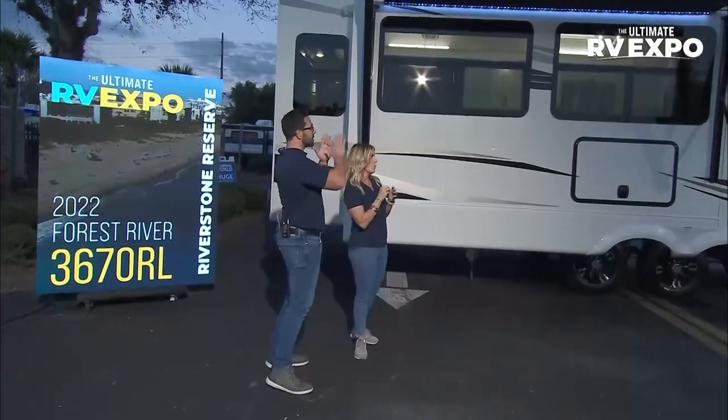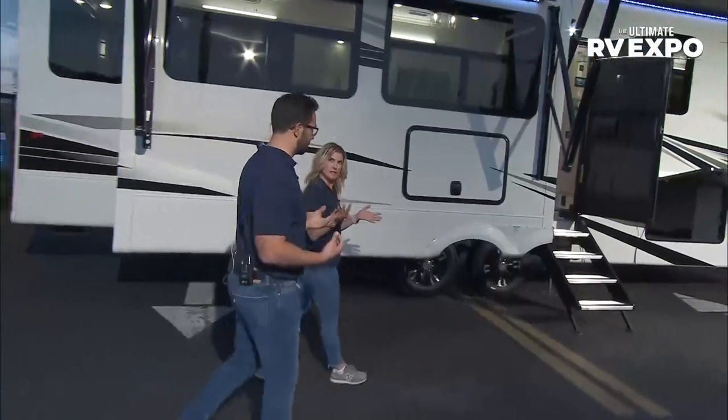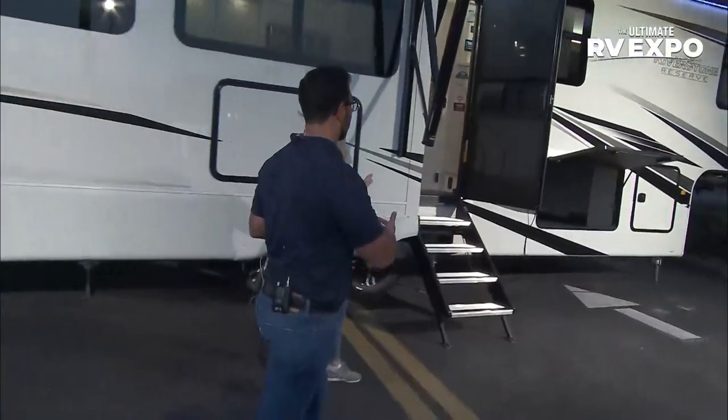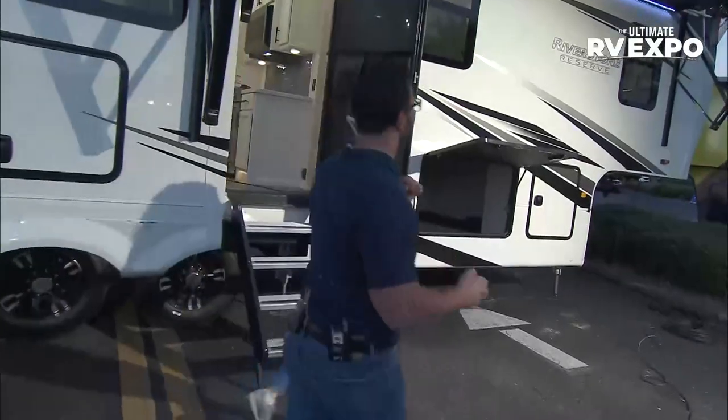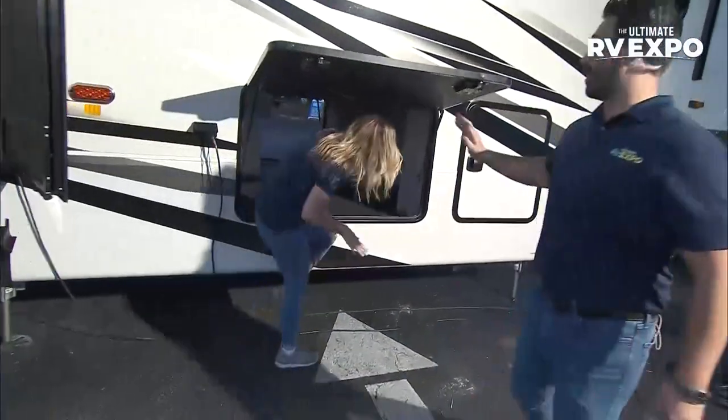Yes. So I kind of want to move around to the front. I like to start on the front sometimes when we go through some of these. Yes. We'll get on a couple things as we make our way back before we head in. Watch your head. But just kind of overall, y'all, this is the definition of pass-through storage.